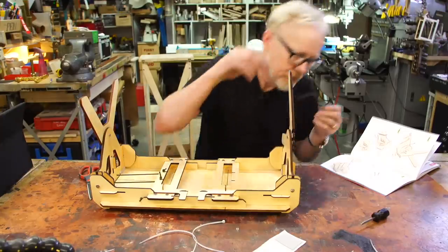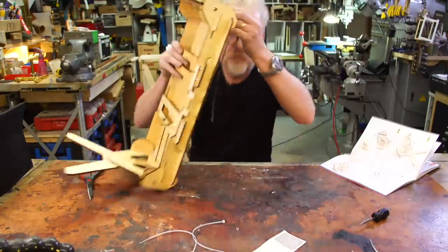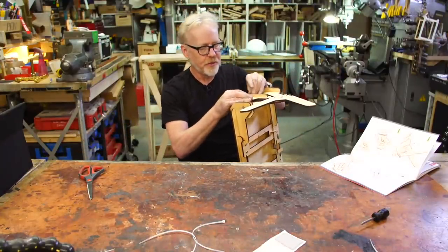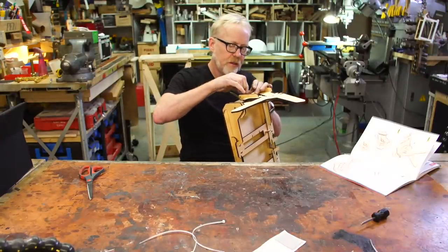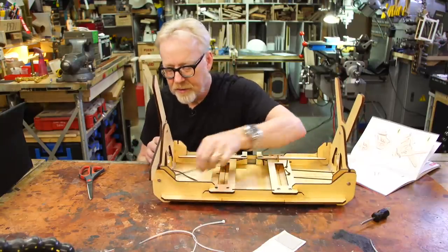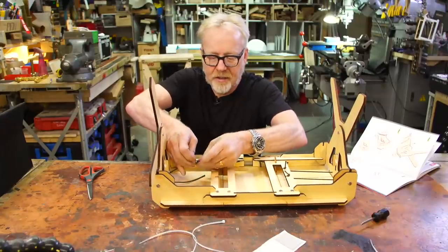It is time to add in the other piece of bungee, and now that I know how it's done, I'm not going to follow directions. I'm just going to do it. I'm going to start by putting it through that hole and that hole. Do the same thing over here. And then tie a couple knots.